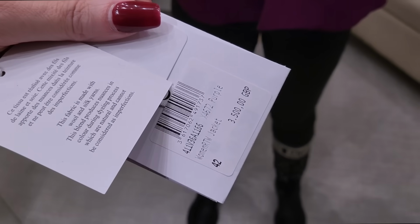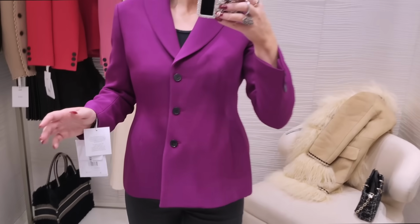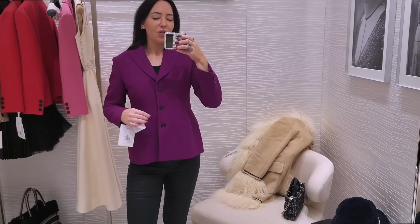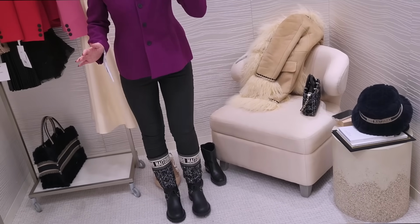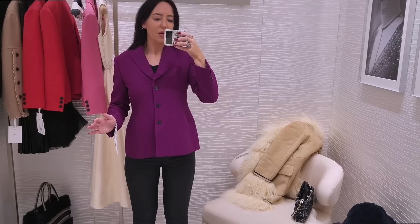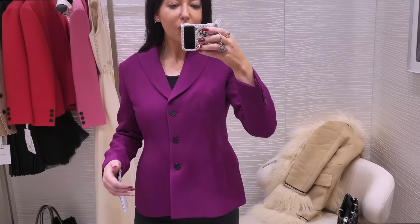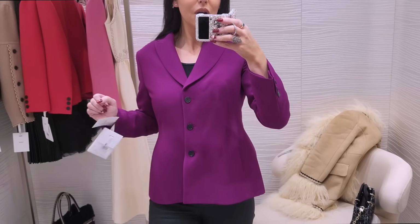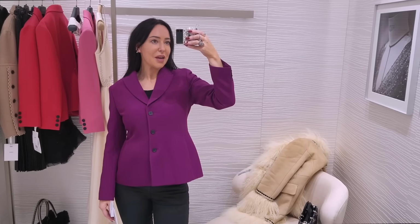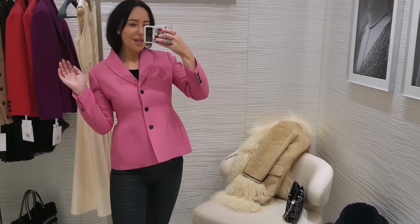And how much is this? They are all the same price, £3,500, which is about what I paid for my houndstooth one, actually, about the same price. I do recommend these jackets. I think they're really beautiful. They go, as you can see, I'm wearing it quite casually here, but they go casual. They also go more formal. You can wear it with a really nice skirt. I'm going to try it on with a skirt in a minute, actually, but really just really great jackets. And then this is it in pink.